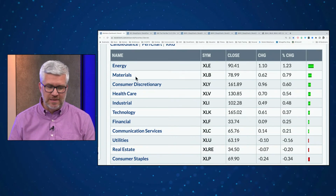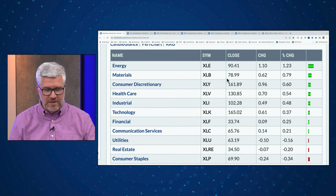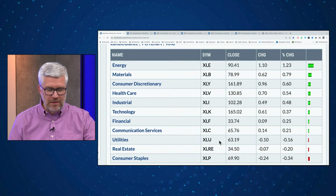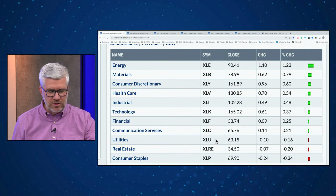We've not seen materials at the top of the list very often on a relative basis. It's not been particularly strong relative to others. And then the XLY was number 3, up 0.6%. At the bottom of the list, it's all the defense. So consumer staples, REITs, utilities all down, and not by much, right? The worst was consumer staples down about 1/3%.